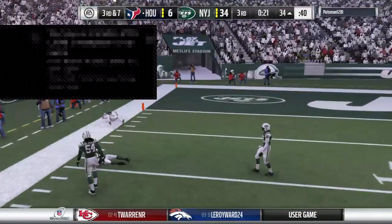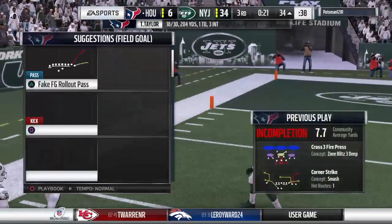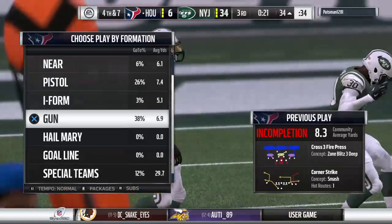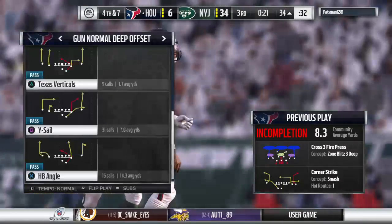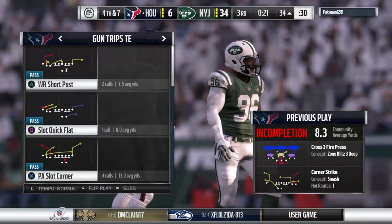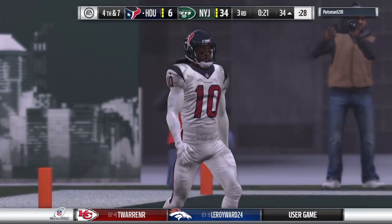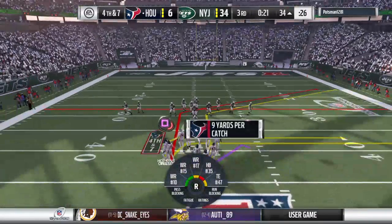Oh, he almost intercepted it. They're just forcing it into too many tough spots. That was almost a 4th pick of the game. And now 4th down. I guess they figure they got to start taking some chances.